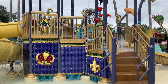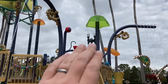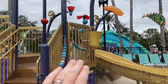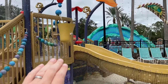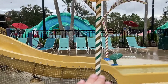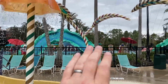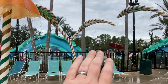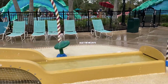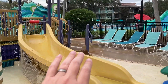You get up to the slides, the water shooting all over the place out of it. Umbrella with water coming down. There's a bucket filling up here that you could dump on top of someone's head. There's another slide here. You can come down and splash through a big pool of water. More umbrellas with water coming down. Those little crazy things with water shooting out of them come out all over the place. This is so much fun. Kids would have a great time here in this splash park here at Port Orleans.